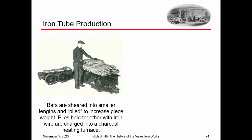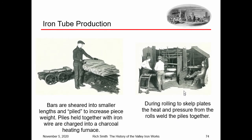These bars were then sheared into smaller, equal lengths and piled or stacked together to increase the piece weight to roll a plate weighing more than they could get out of a 300-pound bloom. The piles were held together with iron wires and then charged into a charcoal heating furnace. They were rolled on the mill to scalp plates, and the heat and the pressure from the rolling operation welded the iron together. Sometimes a drop hammer was also used to weld the piles together.